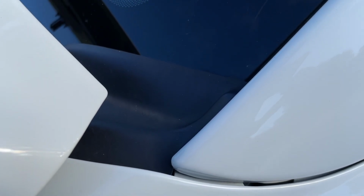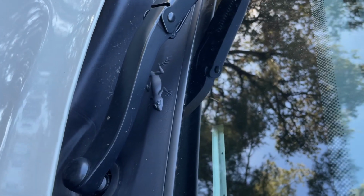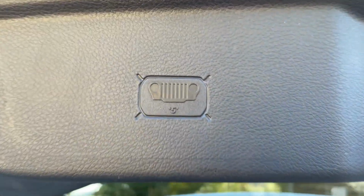But there are really cool Easter eggs sprinkled all over this car. For instance, you get a little military Jeep going up the side of the windshield. You get a lizard up on the front cowl by the wipers. You get a Willys grille imprint on your lift gate, and a Loch Ness monster on the back of the windshield.